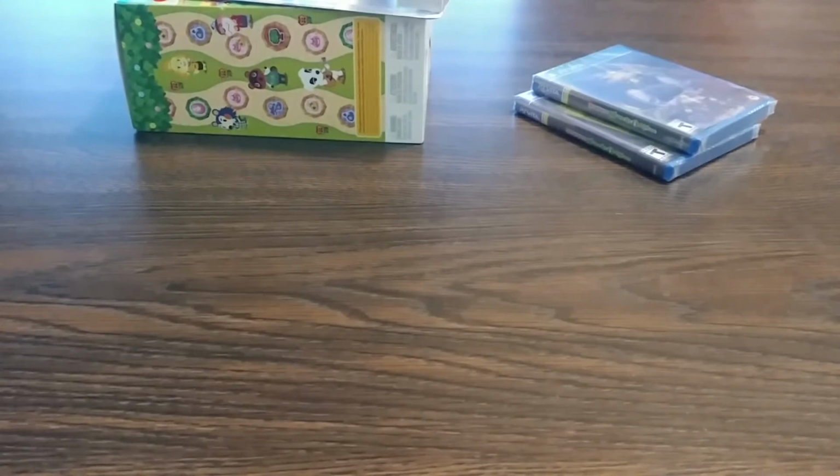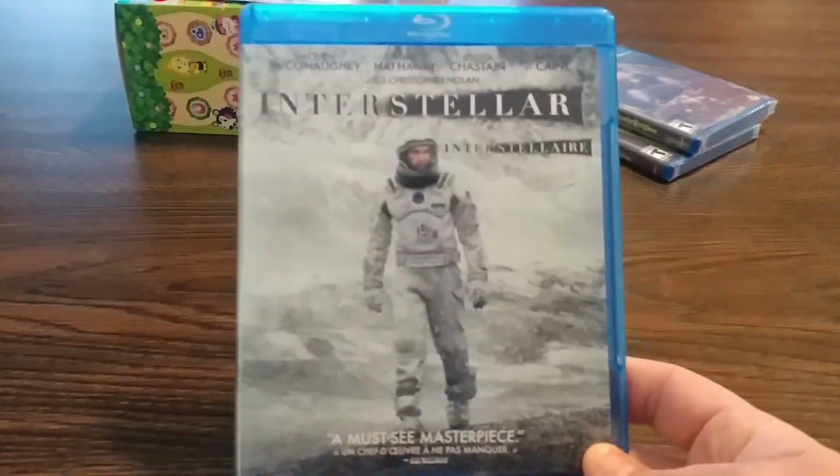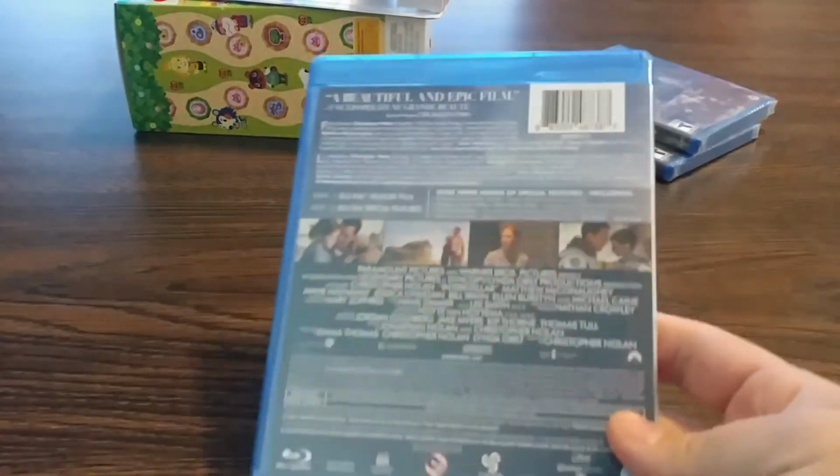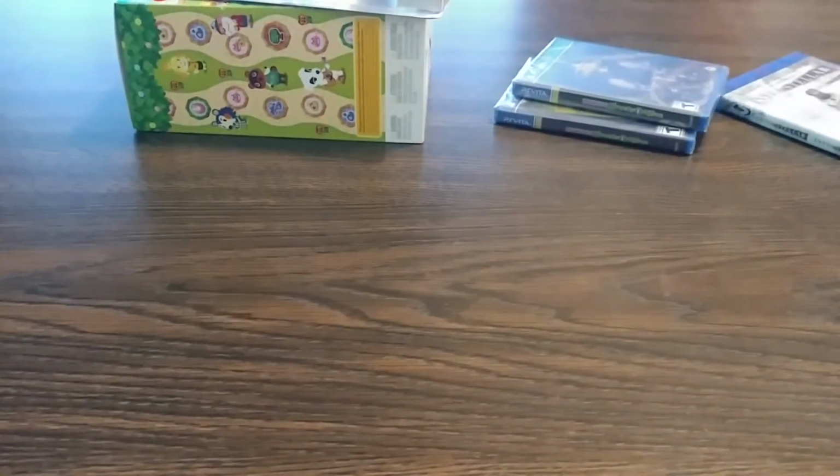All right, we're going to move over to Thrift Finds here. This isn't a game, but I found this for like $3. It's one of my really favorite movies that I've seen in the past little while. So I grabbed that. Interstellar is a great movie if you haven't seen it.